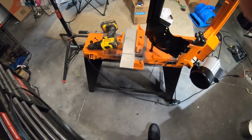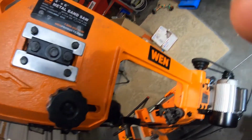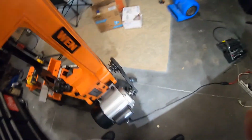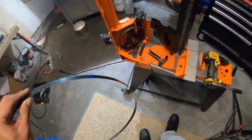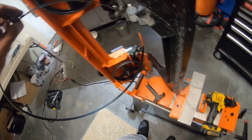What I was saying is this is a small little shop bandsaw, not the strongest in the world, but I'll tell you what, it definitely does work. And for small stuff, like this quarter inch titanium, it'll run through it. It'll take a little while, but it'll run through it. And at least you have your material cut, right? If you can't get a $3,000 or $4,000 one, this little one right here from Wen, I think it was a couple hundred bucks, probably around $300. I'm not sure of the exact price, but this little guy does the job.